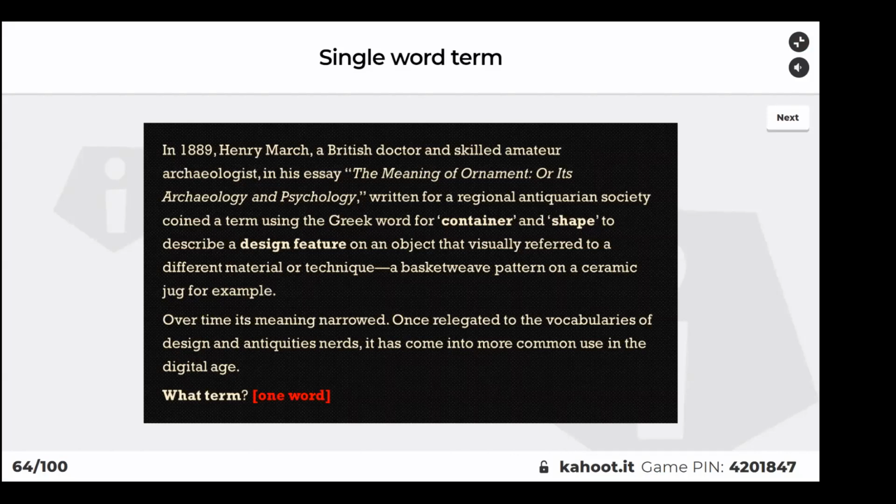Just one word. We need the term. Need a one word term.